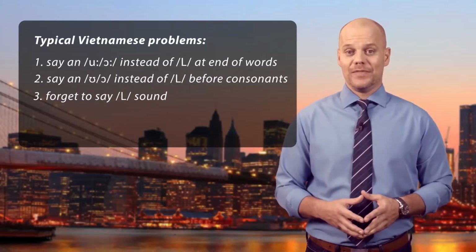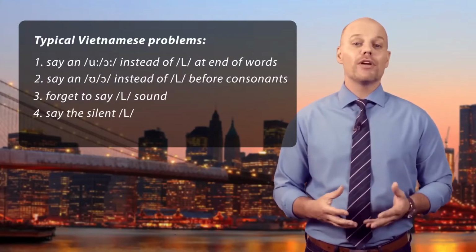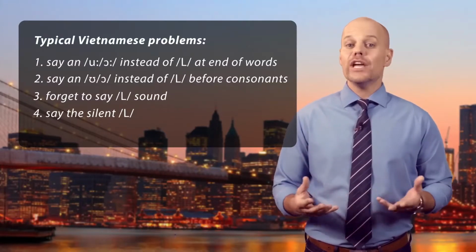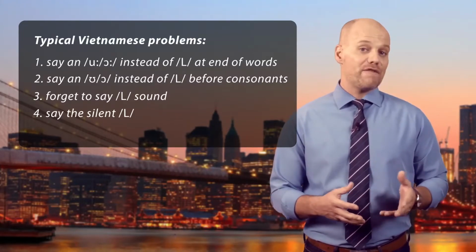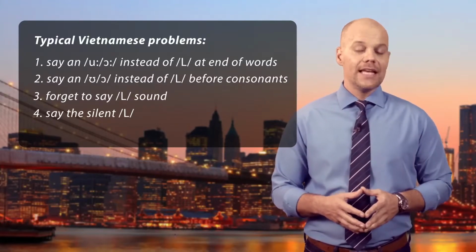The fourth problem is that some people in Vietnam pronounce the letter L in those English words where the L is actually silent, so it should not be pronounced. So these people will say "half" with an L instead of "half", and "walk" with an L instead of "walk".